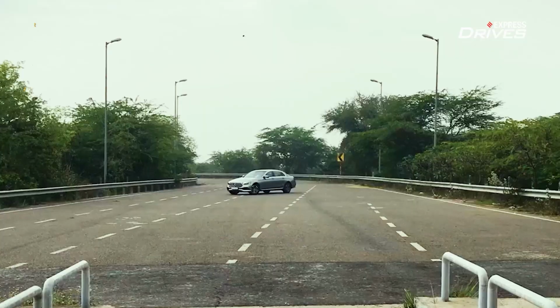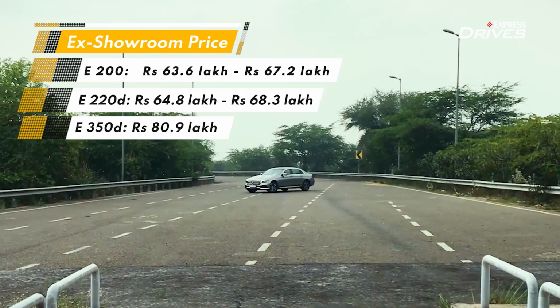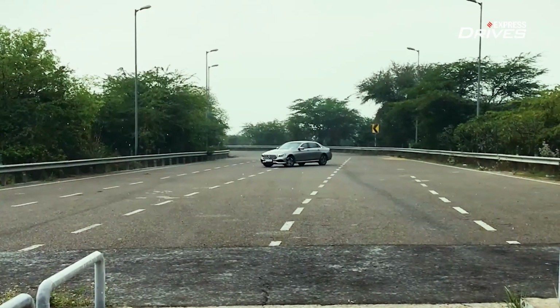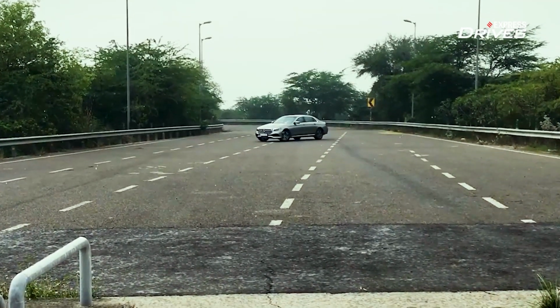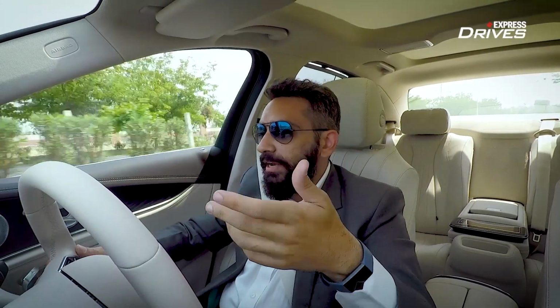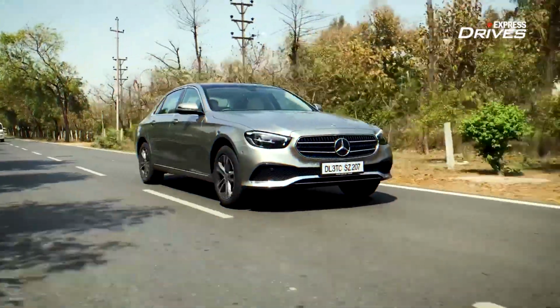What is also great is the competitive pricing of the E-Class. It starts from 63.6 lakh for the petrol and 64.8 lakh for the regular diesel. But you also have the larger 6-cylinder E350 diesel, and you can have that for 80.9 lakhs. And in my opinion, you can't go much wrong with that.